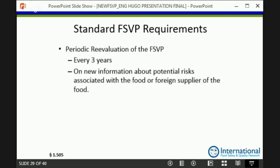Now, periodic evaluation, briefly here, is the same as the HARPC rule for any food plant in the United States. Minimum every 3 years, you have to go back and see, is this food safety plan that I have from my foreign suppliers, in terms of my foreign supplier verification, is it still effective? Or when something happens that makes you suspect the effectiveness of a given preventive control or a combination of preventive controls, or when something changes in your foreign supplier.